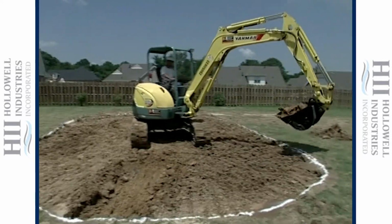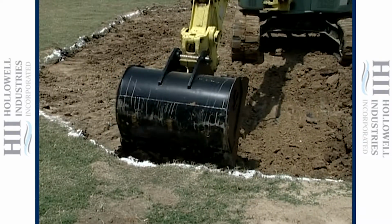As the excavator begins the digging, be sure that he does not dig outside of the marked area.